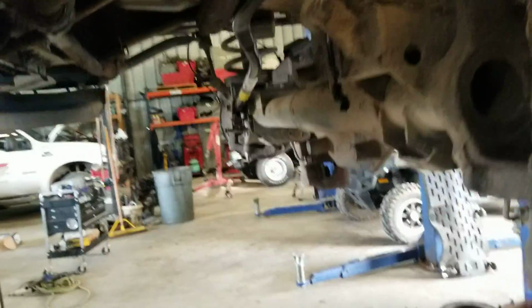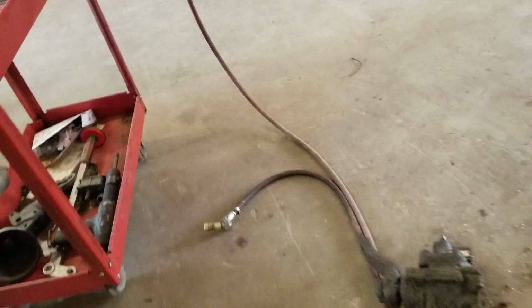Got new control arms, brakes, ball joints, hubs, track bar. There's all the steering stuff, brakes, or calipers. Look at that. I think that's been leaking since day one.